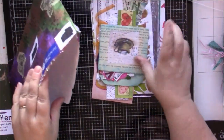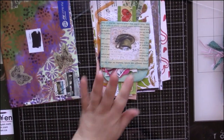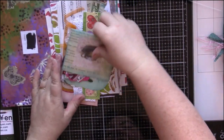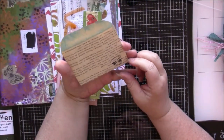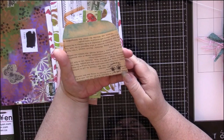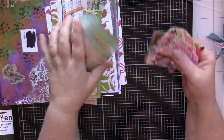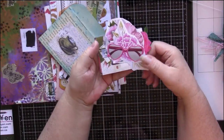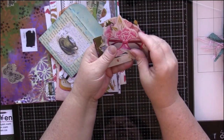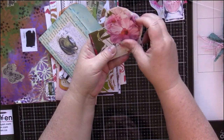I have taken a quick peek, but I've saved the entire sort through the contents to do on camera with you. So first of all, we have a little library envelope made out of some book text, which has a stamp of created by Maggie on it. And inside, it looks like we have some magazine images. So there's some sunglasses, a flower, perfume. Oh, we got a pink theme going on here.